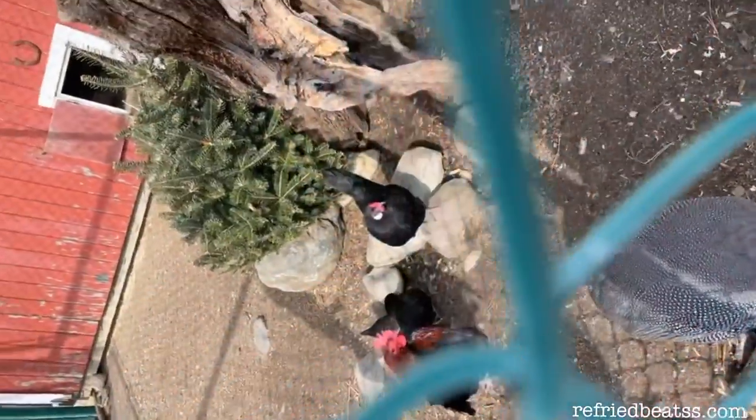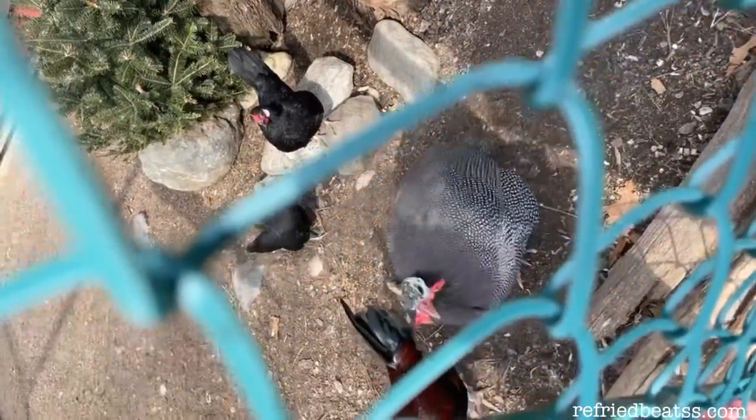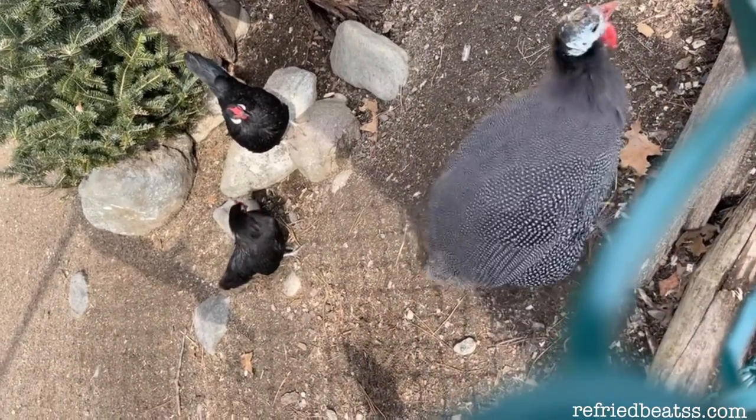Chickens. Yeah, two chickens and one rooster. So fluffy. Ooh, what? Chicken. Watch your hands. Hold your hands. Nom, nom, nom, nom, nom.